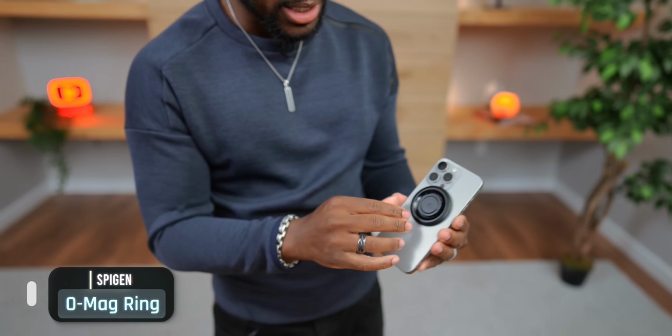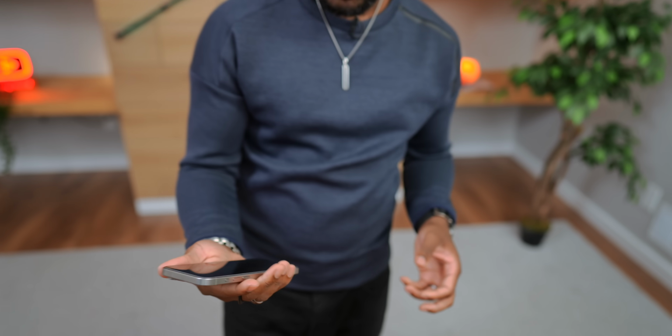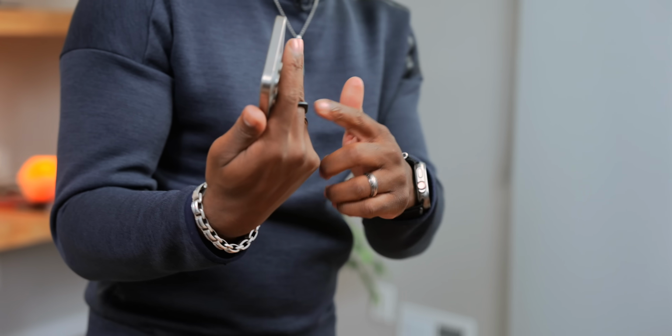But another little MagSafe accessory I got is this small little puck from Spigen. You can kind of just throw it on. It's got a ring so that you can hold on to your phone, also use it as a kickstand, like most MagSafe things do. And it just makes it easier to hold if you want a little reassurance that you've got a good grip on it. Not crazy special, but it adds a little bit more functionality.